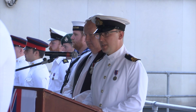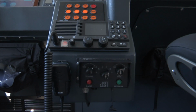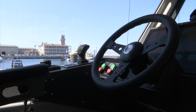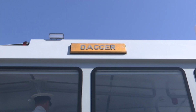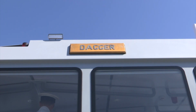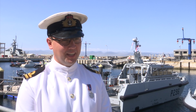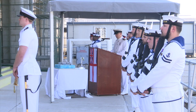Cutlass and Dagger are permanent replacements for the now decommissioned Sabre and Scimitar, but the latest assets are considerable upgrades. She's twice the speed, so she can do 40 knots quite comfortably. She's been upgunned as well to 3 GPMGs, and she's got very advanced optical technology, so the camera, and we're able to identify ships and targets from much greater range. When before it would be binoculars, we can now use the camera and zoom right in, and it's also got night vision capability as well.